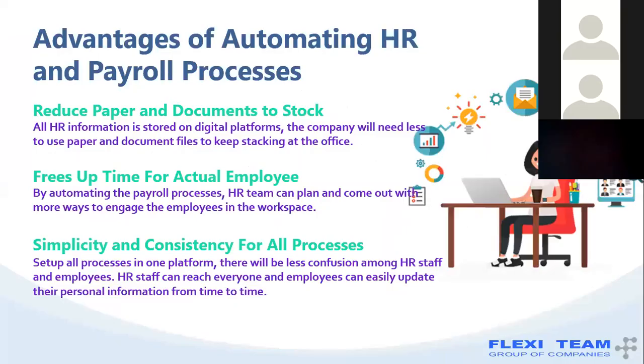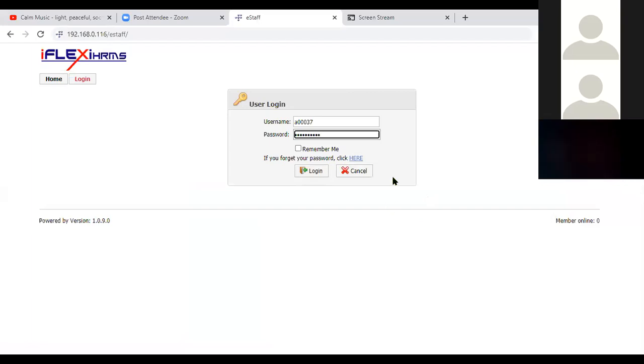So, in short, these are some of the benefits and advantages we get out of automating HR and payroll processing with iFLEXi ESS. Without further ado, I'd like to introduce you to one of the most commonly high-demand ESS modules we have. First, we have eLeave.